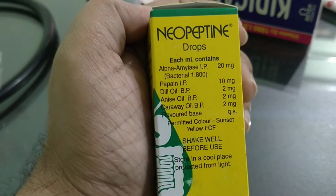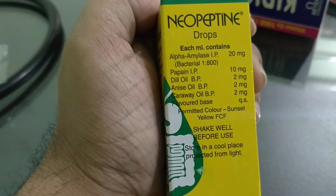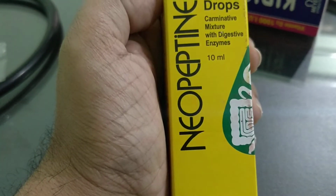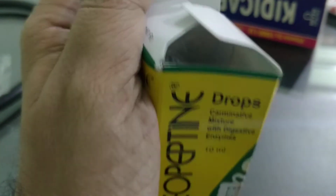Each ml contains alpha amylase 20 milligram, papain 20, dill oil 2, anise oil, caraway, and a flavored base. Well, it's really good. The results are really excellent. The dose and everything should be prescribed by the pediatrician, never used by yourself.